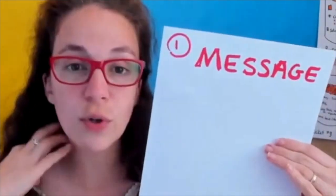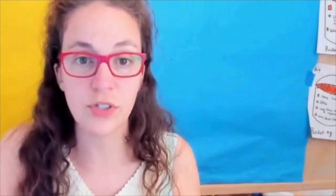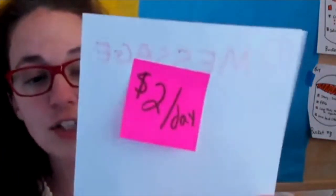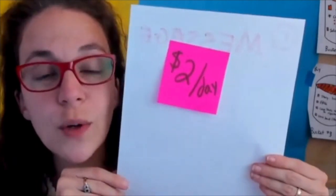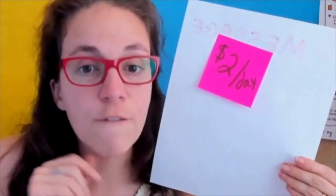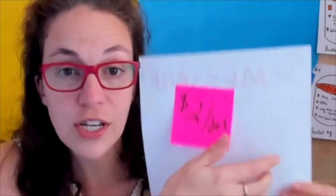Now there are a few rules that I want you to know as you're beginning your boosts. Don't spend a ton of money. I want you to do your boosts for $2 a day. You don't have to spend a lot of money for this strategy to work. It literally can work for just $2 a day.